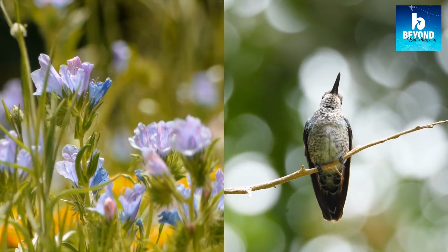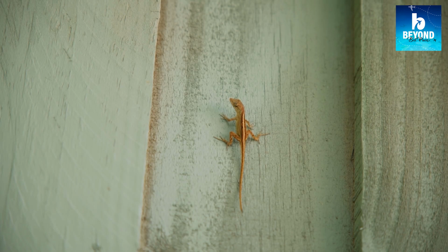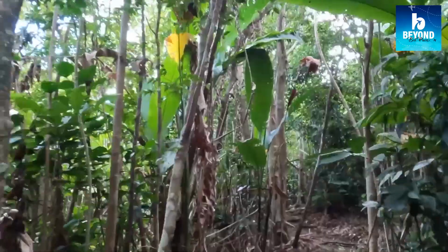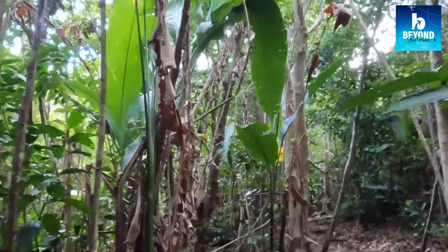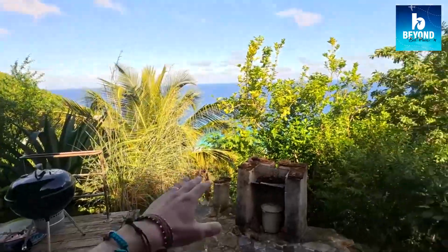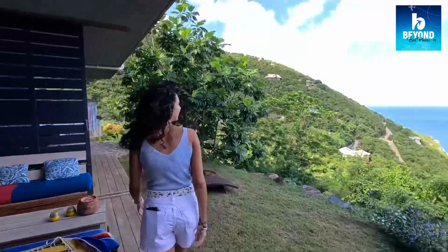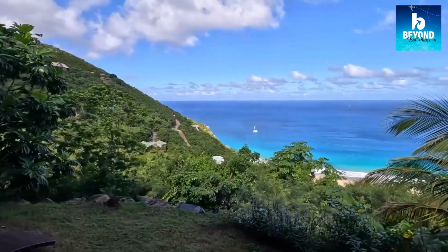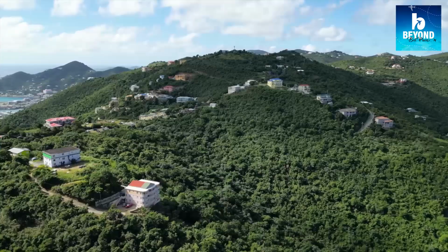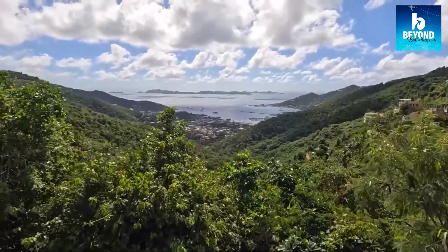The park is also home to a variety of native plants and wildlife, including the rare Virgin Gorda gecko, the world's smallest lizard. For a different kind of adventure, head to Tortola and explore the Sage Mountain National Park, home to the highest peak in the BVI. The park's lush tropical forest and winding trails offer a cool respite from the heat of the beach, and the summit provides breathtaking views of the surrounding islands and the Caribbean Sea. This is one of the most peaceful places in the BVI, where you can enjoy the sounds of nature and take in the beauty of the island from above.